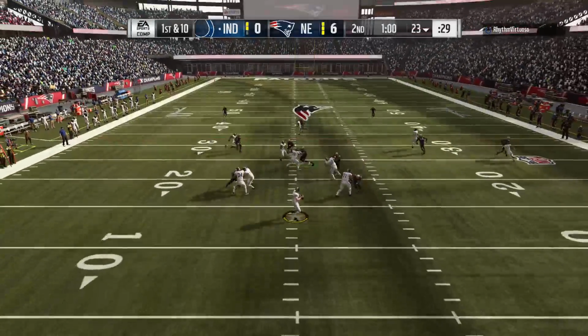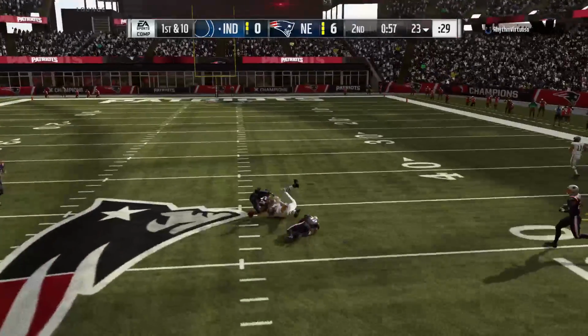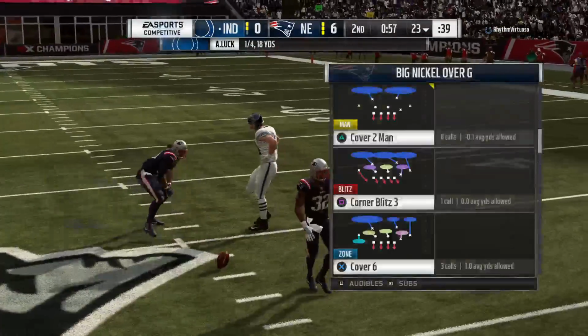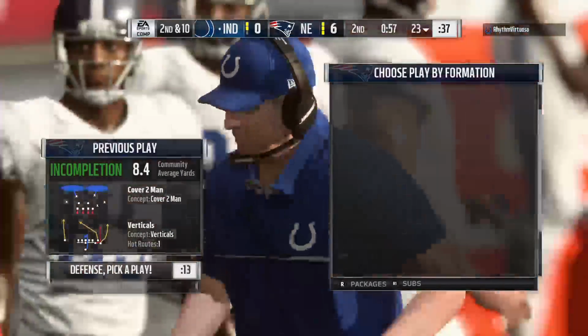Now a 1st down throw, Luck. And an incomplete pass. That'll stop the clock here with just under a minute to play in half number 1.